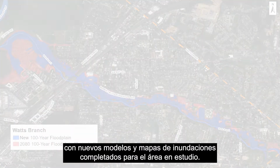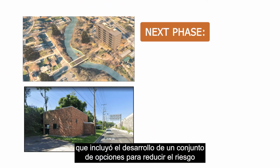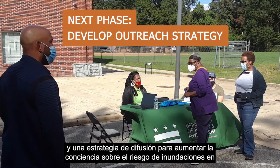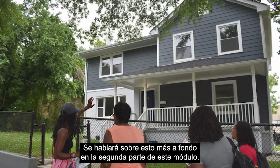With new flood modeling and mapping completed for the study area, the team moved to the next phase of the study, which included developing a set of options to reduce risk and an outreach strategy for increasing flood risk awareness throughout Far Northeast Ward 7. This will be further discussed in part 2 of this module.